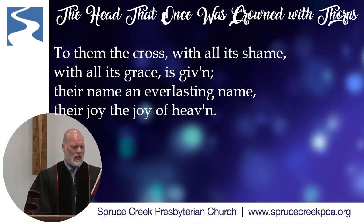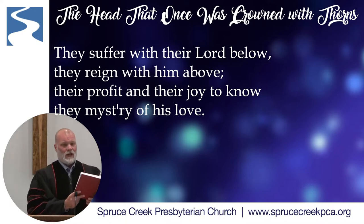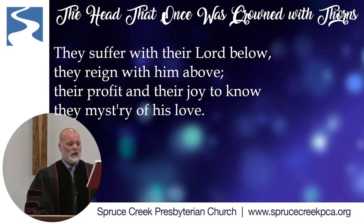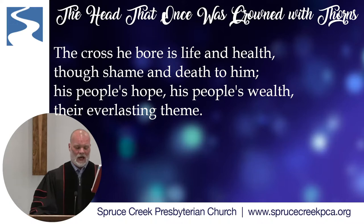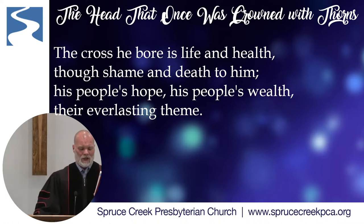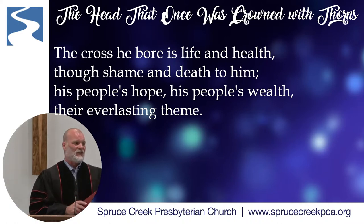Their name an everlasting name, their joy the joy of heaven. They suffer with their Lord below, they reign with him above. Their profit and their joy to know the mystery of his love. The cross he bore is life and health, though shame and death to him. His people's hope, his people's wealth, their everlasting theme. Amen.